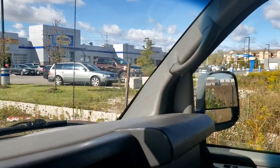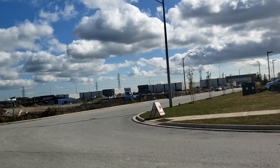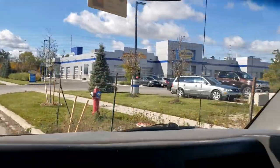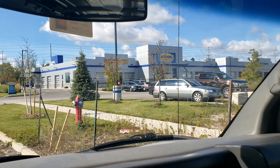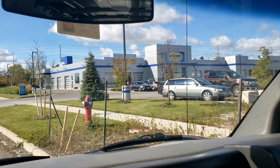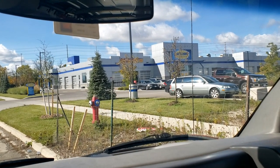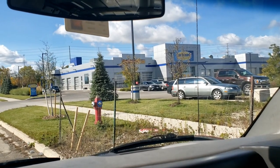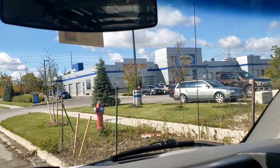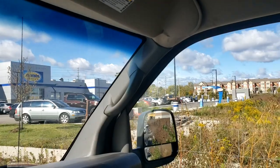This whole area is all new build everywhere. It's under construction, all commercial buildings and probably shopping and who knows what else. So we're gonna go check this one out. It is on Platinum Drive, 3663 Platinum Drive, that's it. So you can check this one out.